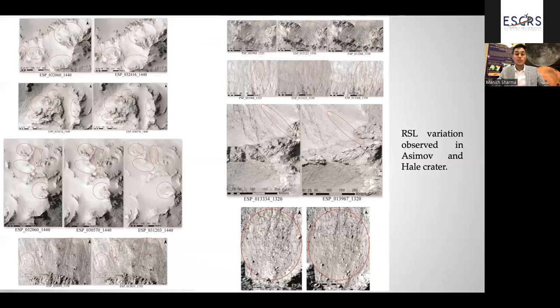These are some other features observed in the same craters, RSL in the Esimov and the Hell craters, which show that before there was no activity, but after, in the same time frame, in the same place, there is some RSL activity happening.